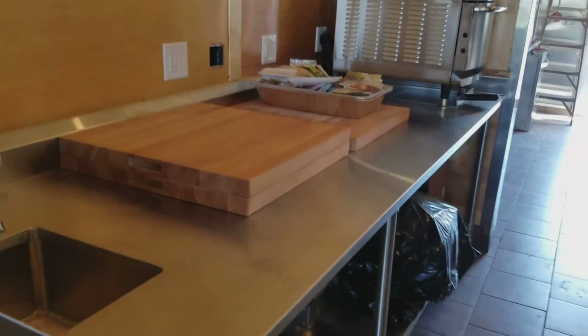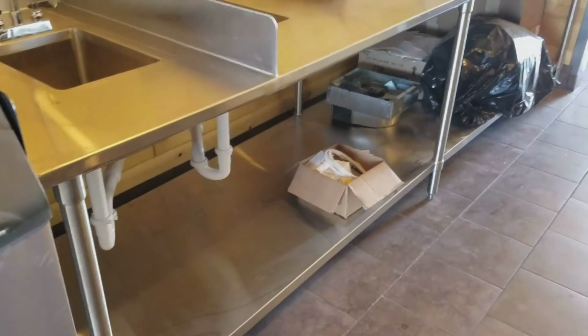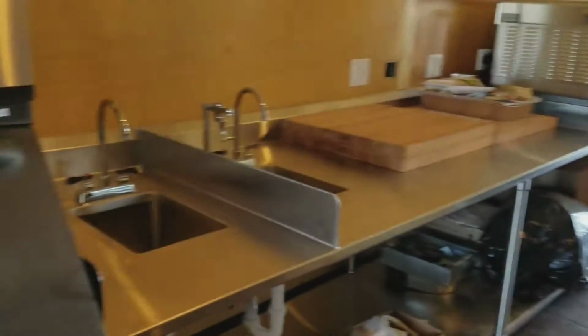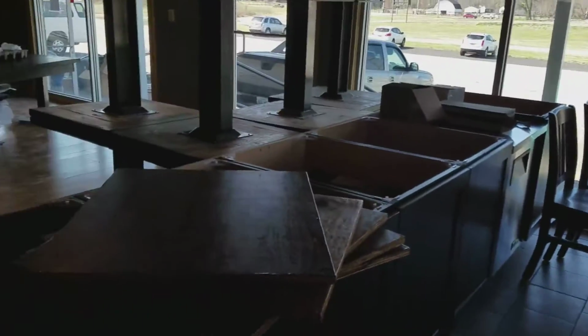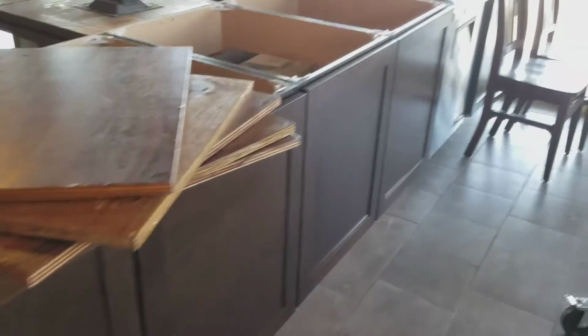Not Booze Hamilton, but whatever. I drew that and they made it the way I wanted it. And then we've got to do another one here. And here's the back side.